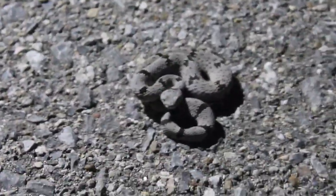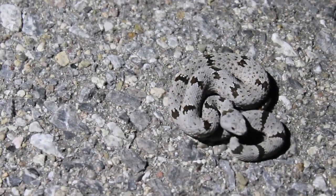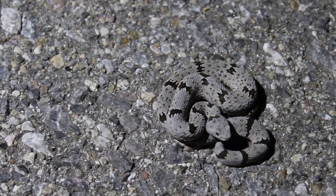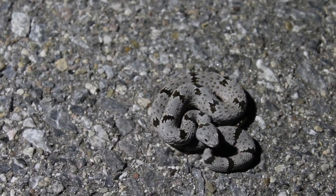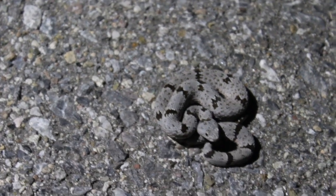So here's our second rock rattlesnake of the night. A little bigger than the first one we saw just before sundown. Coiled up on the road. Endangered species, so of course just want to kind of let him be. Let him get off the road. But nice sight to see. We're already at 3 blacktails, 2 rock rattlers, and a big old black neck garter for the night. Not shabby.